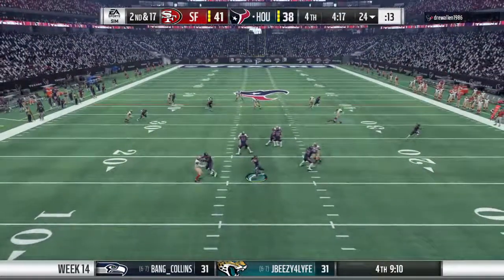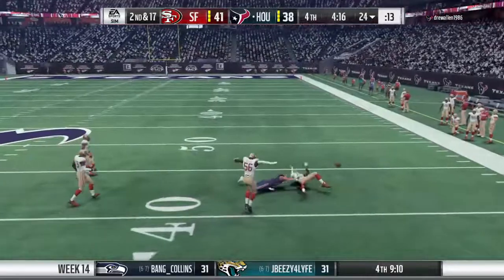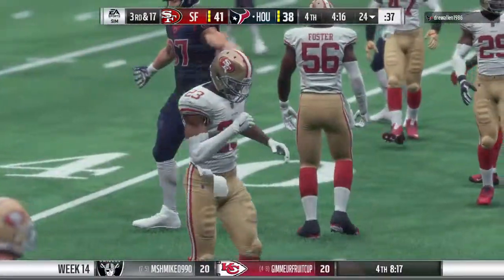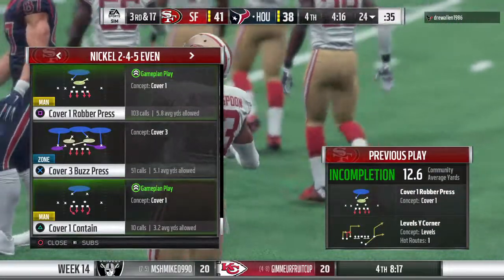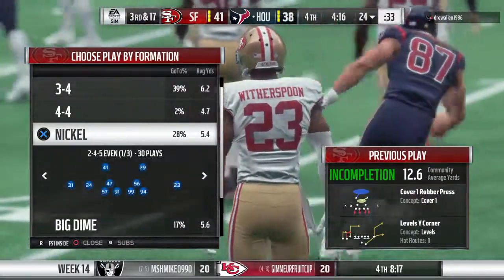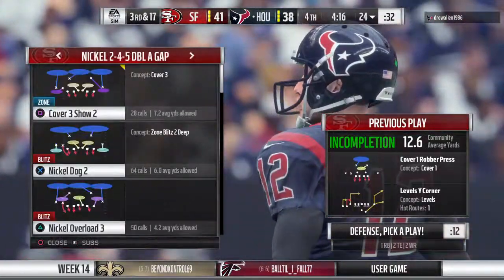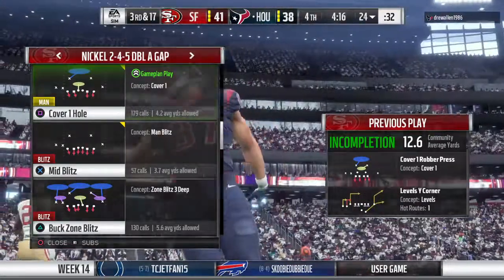Here's Daniel now on second down. Complete. The positioning here is key. As a defensive back, you're taught 99% of the time, make a play on the football. But in this case, making a play on the man made all the difference. That's what forced the incompletion.